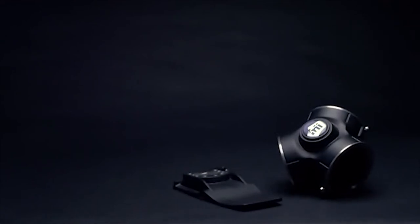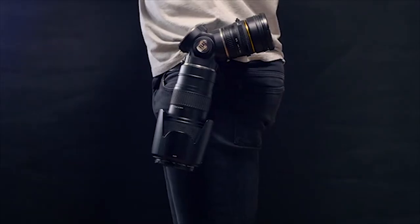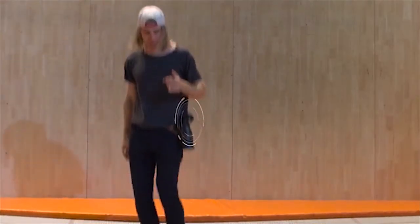The Tri-Lens lets you carry up to three different lenses at the same time, and changing your glass has never been faster. No matter your lens combination, the center of gravity will automatically adjust to be as low as possible, and the auto-friction mechanism will keep the Tri-Lens stable when walking or running.